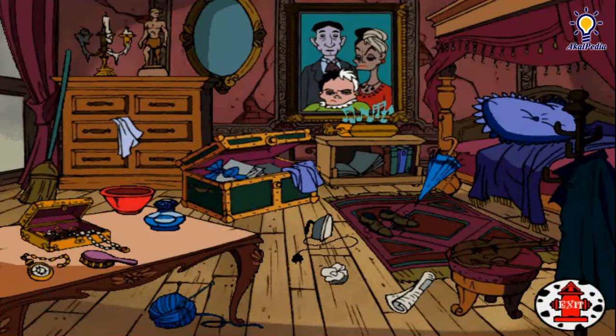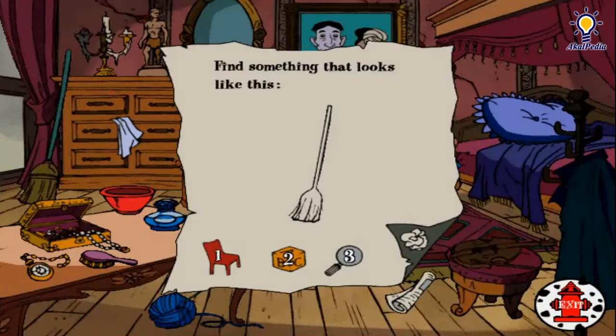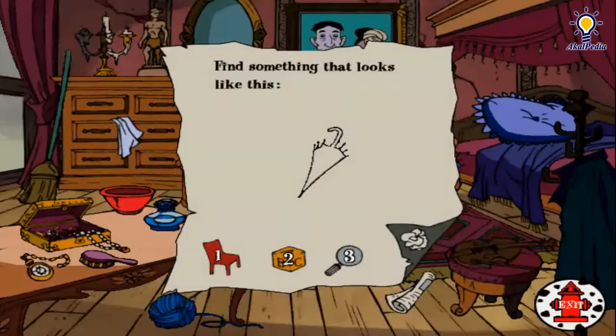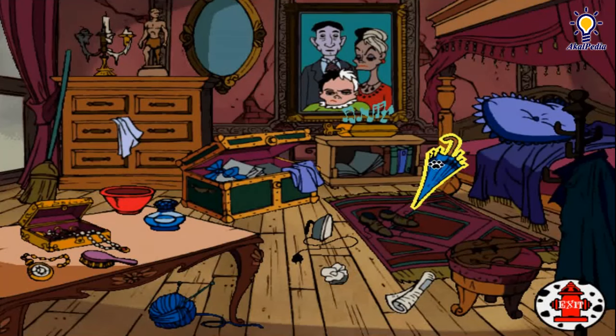This is creepy. No one's lived here for years. Find something that looks like this. That's it. Look, there's another note from the puppies. Find something that looks like this. Perfect!